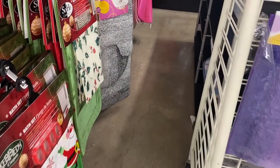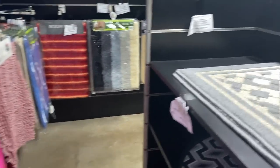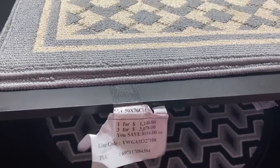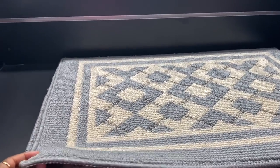$1,150. It's a pass through the mat aisle. So you guys actually liked that I did the mat section last time. The mats are for like $1,140. This is a cute one. This is gray and cream, actually.